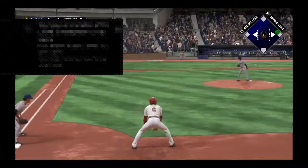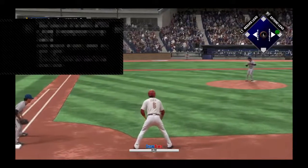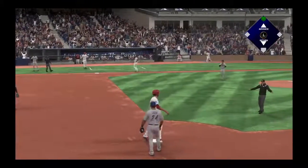Now at the plate, Tommy Pham. First chance for him here after appearing as a pinch hitter in the game last night. And this is on the ground to first. Could be 2. He'll go to the bag for 1.